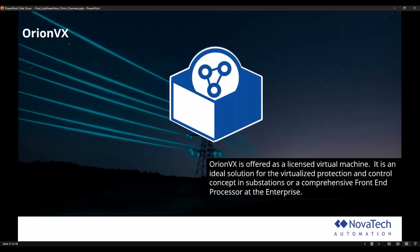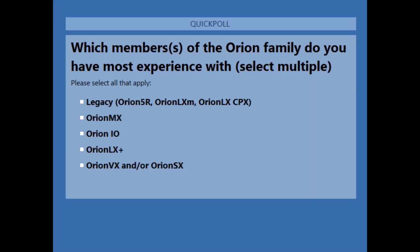All right, before this, I did want to throw a poll up here. This one will be a little quicker. So kind of in a transition here, we've talked about all but the VX, so I'm going to launch a poll here. You can click multiple of them if I set this up right. The question is, which members do you have experience with of the Orion family? So go ahead and click one or two of these. I don't know if I said to pick a number exactly, but go ahead and do that. This is going to be a little shorter poll. Which one of these have you touched before?